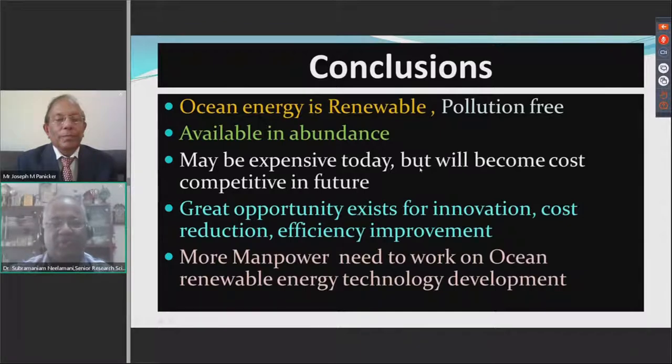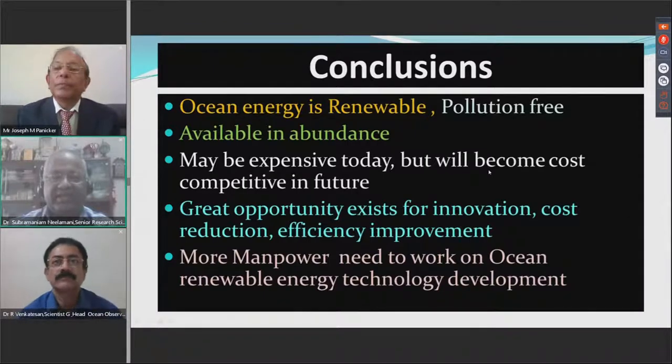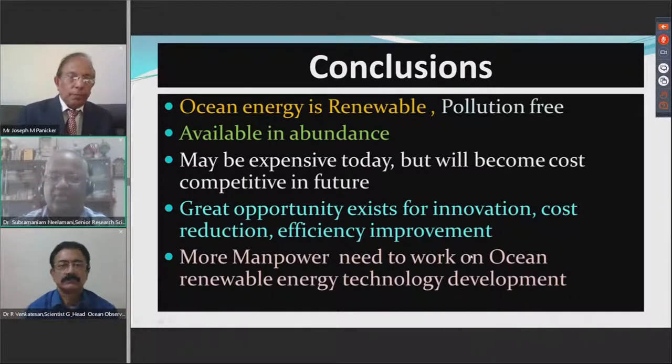So we have to boldly take decisions, put in our effort, solve the technical problems, and go for commercialization of wave energy, tidal energy, and offshore wind, particularly in India. These three are a great source of energy. More than 1 lakh megawatt is available. Thank you very much for the opportunity. I'm closing now.